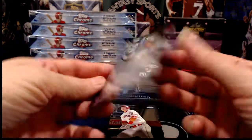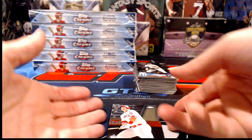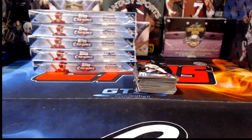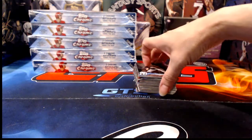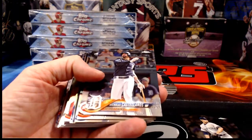Superstar Sensations, Manny Machado. Kind of the Orioles, like, traded everybody, and they don't have anybody left. As I'm just kind of watching them go by, I'm like, yeah, Orioles traded everybody. But it happens sometimes. There's 35th anniversary Machado.